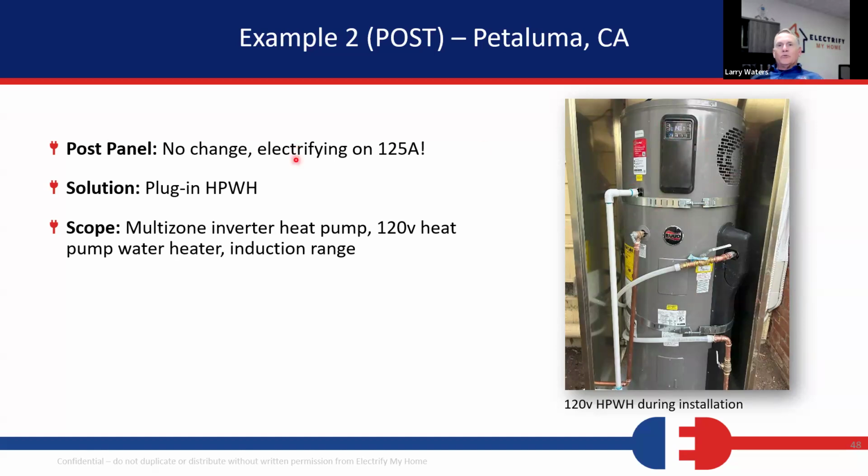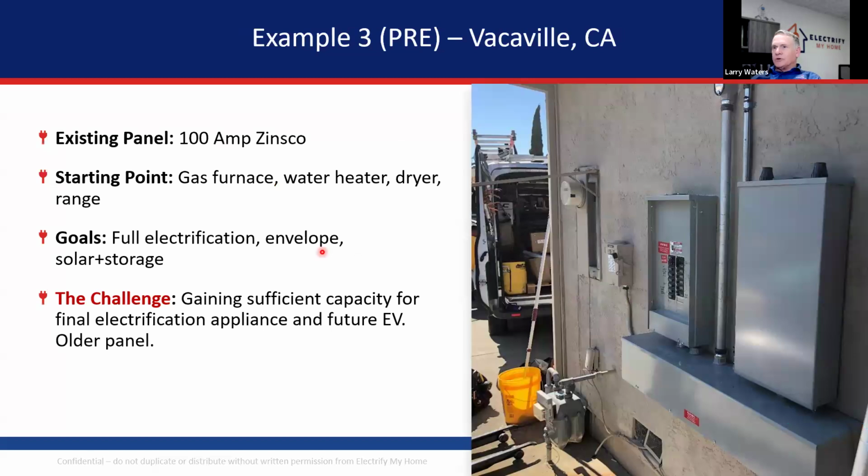And so that was a plug-in. We were able to save space there and we were able to just use the 220 volt circuit for his heat pump and got him all in under 125 amps. If he didn't have those two outbuildings, it would have been easier. But there you go. And his induction range, that was the other thing we got added in. That was a couple years ago.